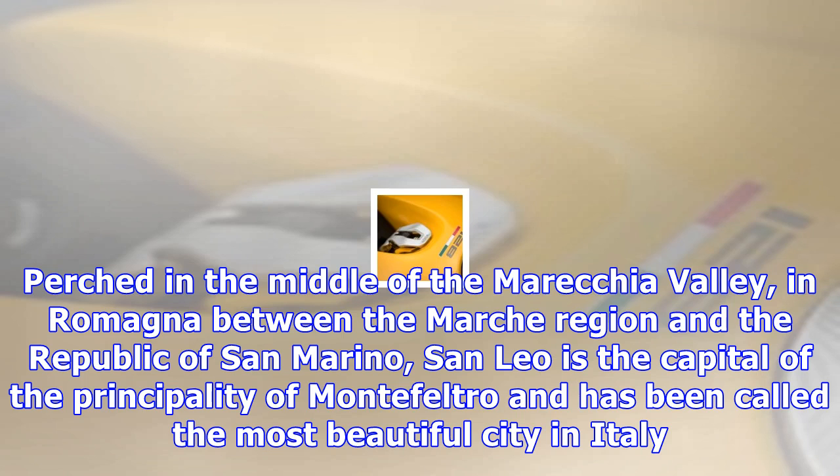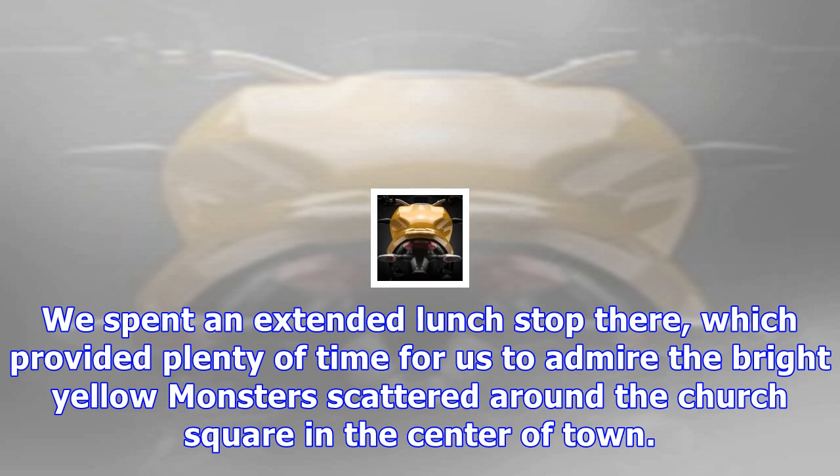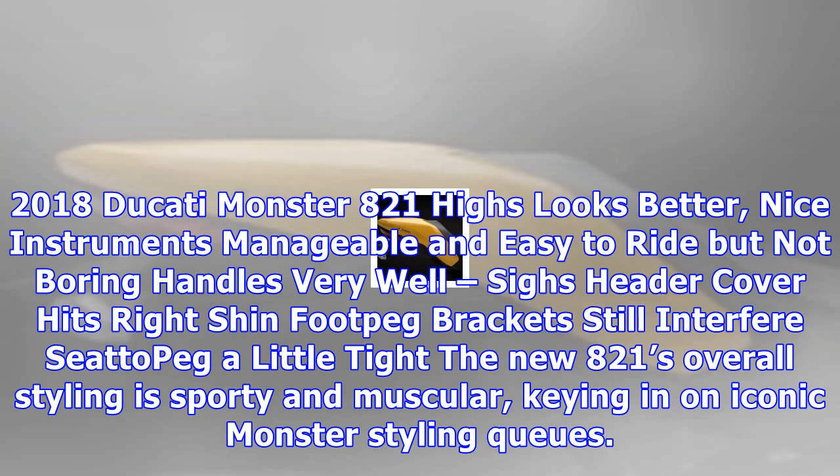The new 821's overall styling is sporty and muscular, keying in on iconic Monster styling cues. I really like the round headlight and the slightly more retro-looking new tank with the funky choke clip behind the ignition key, compared to the droopy-eyed and boring tank of the 2017 Monster 821. In general, the overall restyle was fairly gentle. It still looks a lot like a Monster. Ducati's official position on it is that the restyle was only what was needed, nothing more.